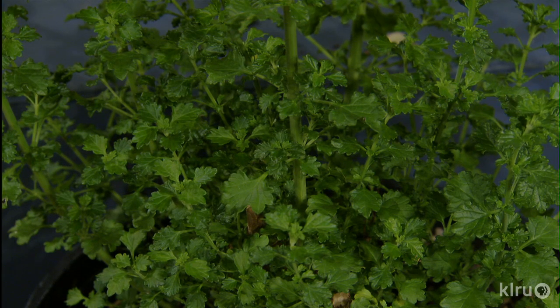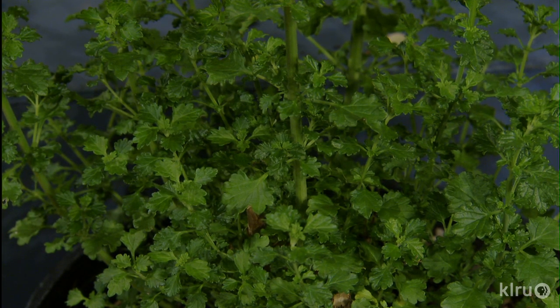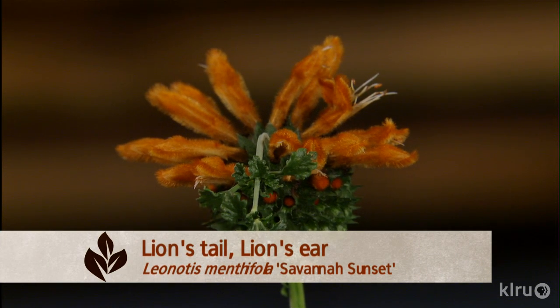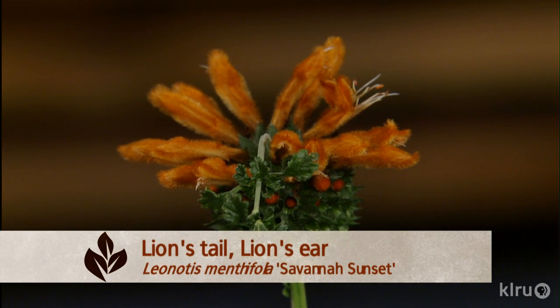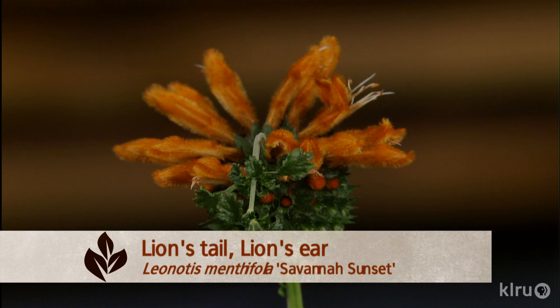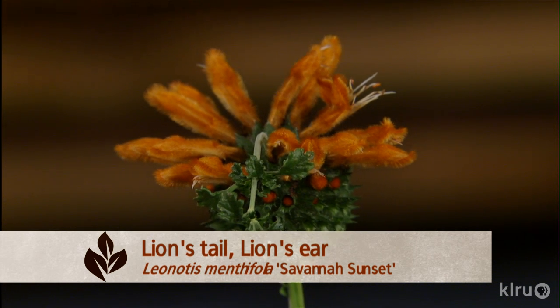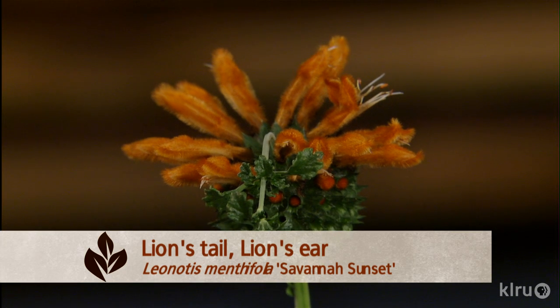Now, right next to it is a plant I don't recall talking about before. It's Leonotis, and it has a Monarda-looking kind of flower on it, but it's not a Monarda. Tell me a little bit about this one. It's a really tough perennial. This variety is called Savannah Sunset. It can get pretty big, 5-6 feet by the same. Really? 5 or 6 feet, wow.